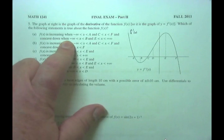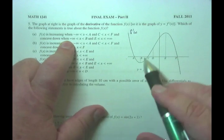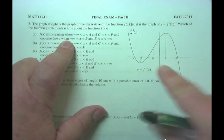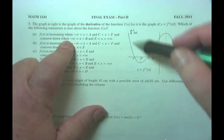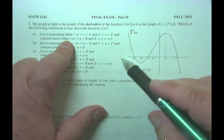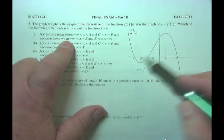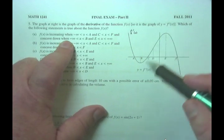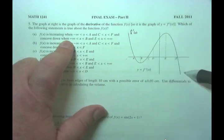What about concavity? Concavity deals with the second derivative. Second derivative greater than 0 is concave up. Second derivative less than 0 is concave down. But wait a minute. This is the first derivative. To get to the second derivative, I got to take the derivative of this guy. The derivative is the slope of the tangent line. So what kind of slopes are over here? Negative. So from negative infinity up to b, it's negative. From b up to e is positive, so that means it's going to have positive concavity. And from e on, it's back to negative, so I'm back to being concave down again.